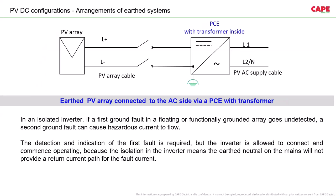Another condition, PV DC arrangement of earthing system. Now, in this particular case, this is a PCE with the transformer inside. That means the inverter with an isolation transformer inside. That means the AC side and DC side are electrically isolated.